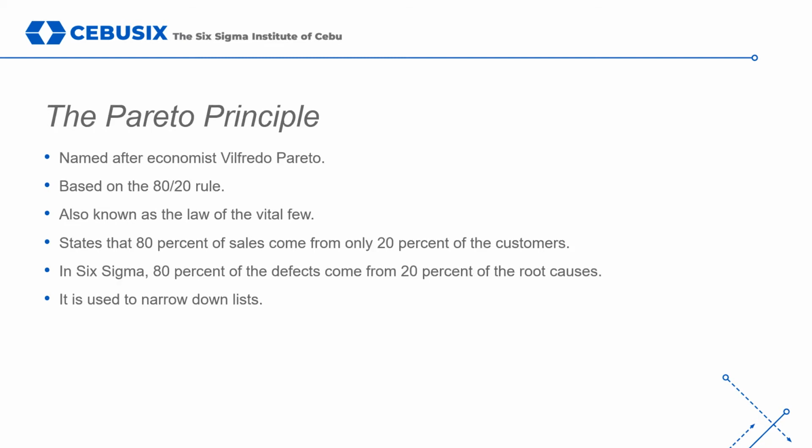The Pareto principle, also called the 80-20 rule, says that 20% of the causes lead to 80% of the defects. This is also called the law of the vital few. The vital few inputs drive the majority of the outputs. The Pareto principle was first suggested by a management consultant named Joseph Juran. Juran named the principle for Vilfredo Pareto, an economist in Italy who once wrote that 20% of the nation's people owned 80% of its land.